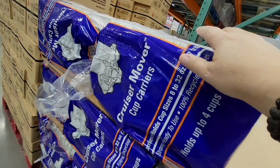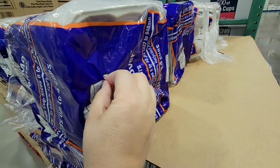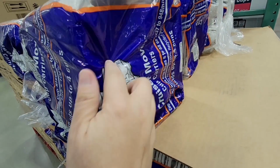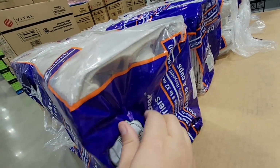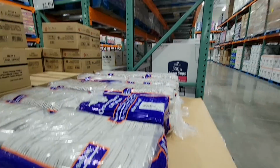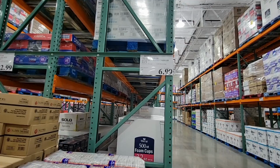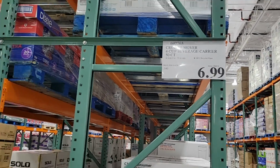Now, if you've gone to any place and ordered more than one drink, sometimes they give you that cup holder. Here you go. You have it right here. I'm trying to show it. Look at that blue. It's so funny. They should have a little see-through area, but those are $6.99 for that whole bag. There's 50 of them.